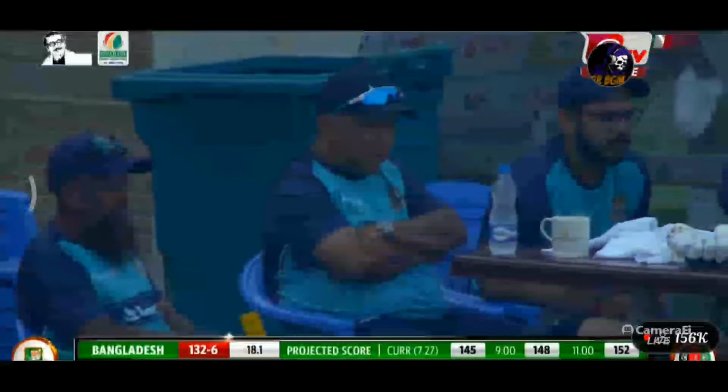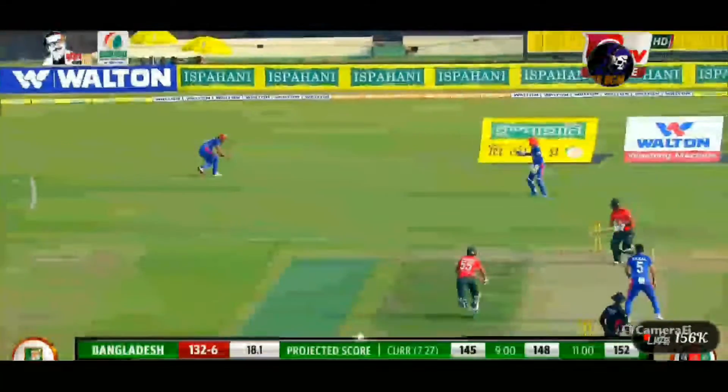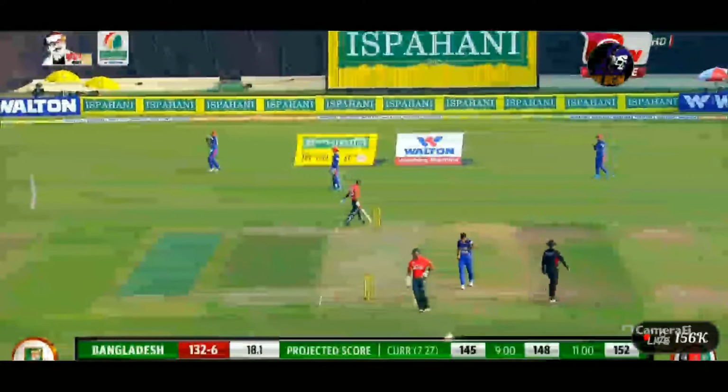Khalid Mahmood, former captain, part of the team management. Oh, that could have easily gone in between the fielder and the keeper. Straight on, another single.